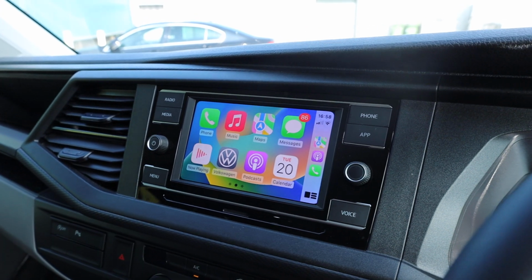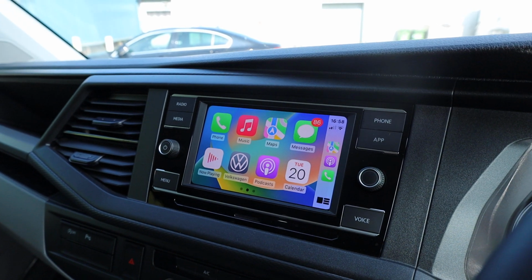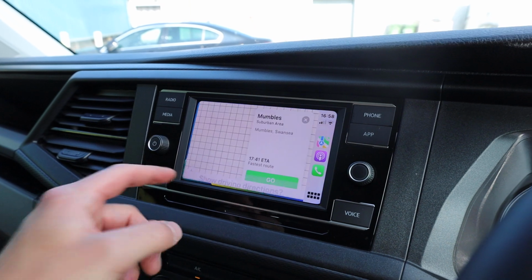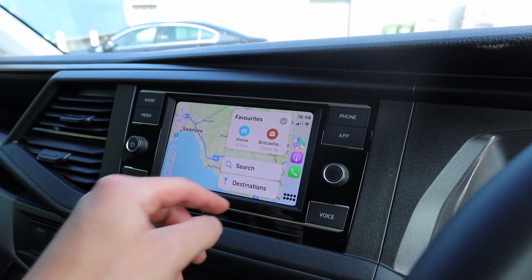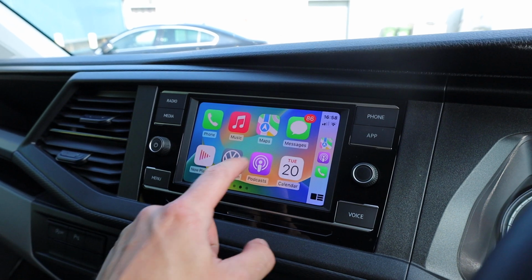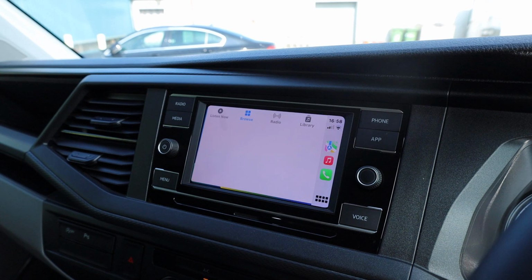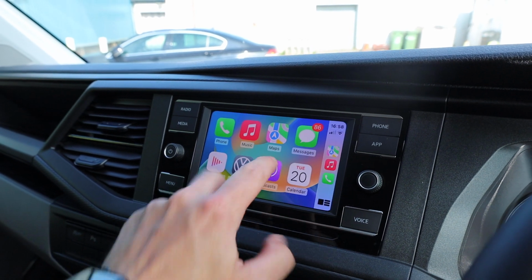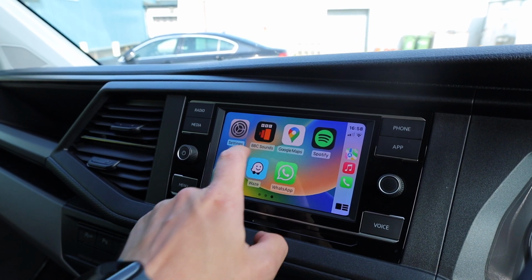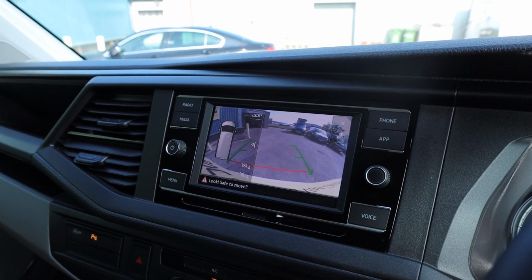So you've got what I'm displaying here, which is Apple CarPlay, but you've also got Android Auto on here as well. So it just allows you to use things such as your Apple Maps seamlessly as you would do on your phone. You can listen to your favourite podcast, you can listen to music on here, as I say, absolutely seamlessly as you would do on your phone. And say you've got Android Auto as well if you have an Android phone.